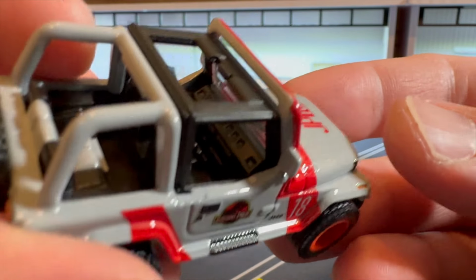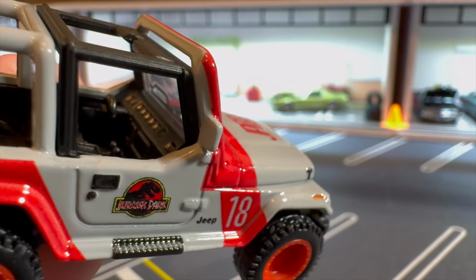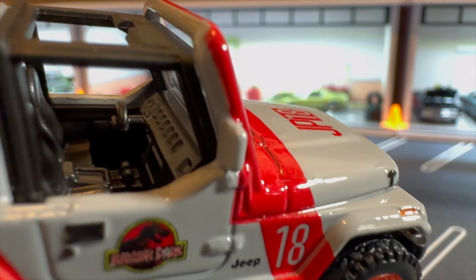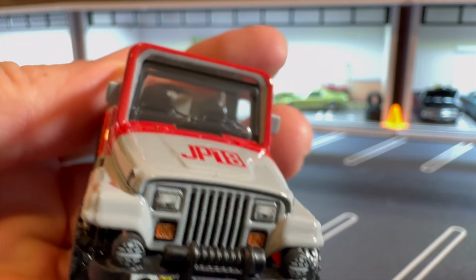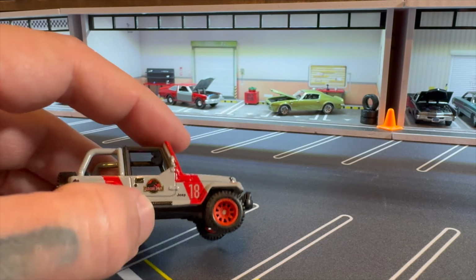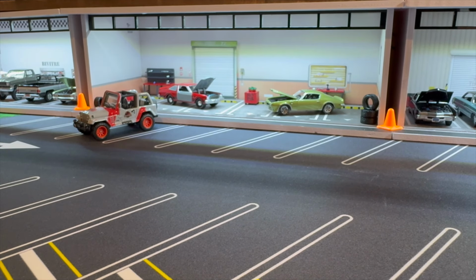That's nice. How about the interior? Oh, look at all the... Oh, work with me here. Some stuff going on. It's pretty cool. Back seat, kind of two-tone seats. Yeah, that's nice. I like that. Excited to see what comes of that in the future.